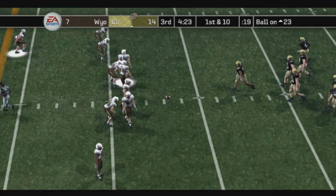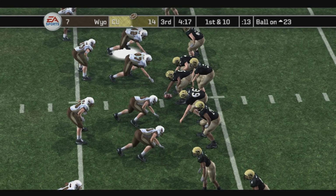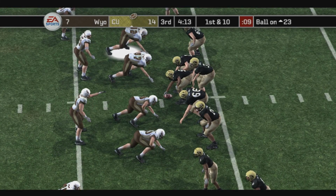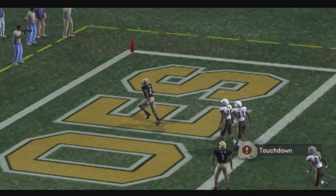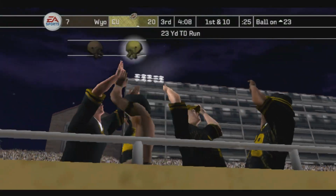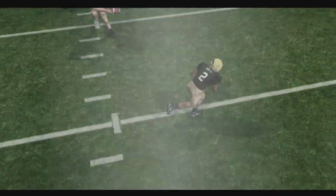First and 10. Number 2 alone in the backfield. Pitch is right. Touchdown, Buffalo. An impressive run as he finds the end zone. Yeah, he's got skills. I wouldn't want to be a defender in the open field with him coming at me. Oh, come on, Scooter. You take him down.